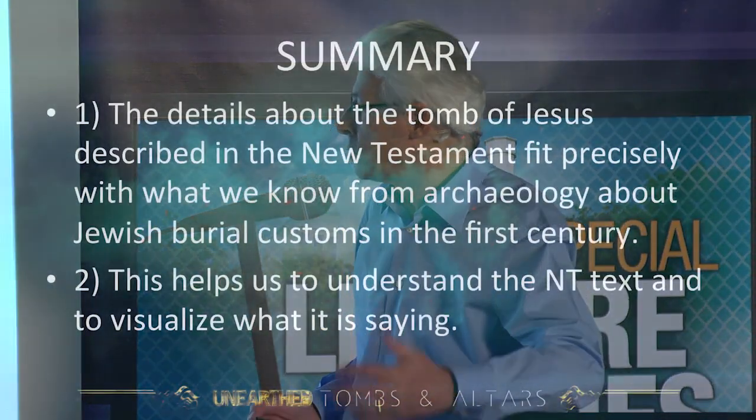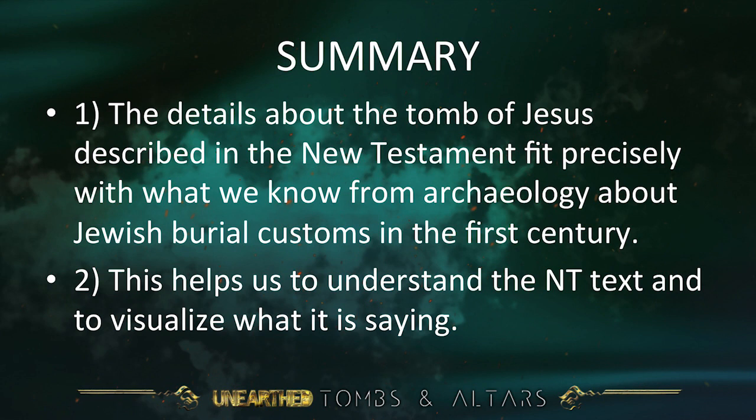And how do we know they're right? Only because of the results of excavation and discovery around Jerusalem and in other parts of Israel through archaeology. So you see how that fits together.